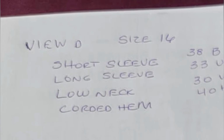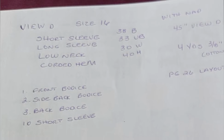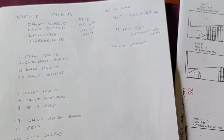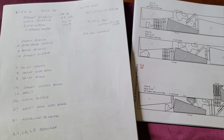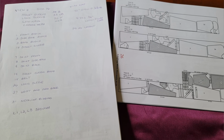I begin by determining my size, the view I want to use, which is view D for the bodice and sleeves, and note which pattern pieces I will use. I also find which cutting layout applies to my fabric width. I read the instructions thoroughly, but as often happens, some techniques don't mean much to me until I get to that point in the sewing.